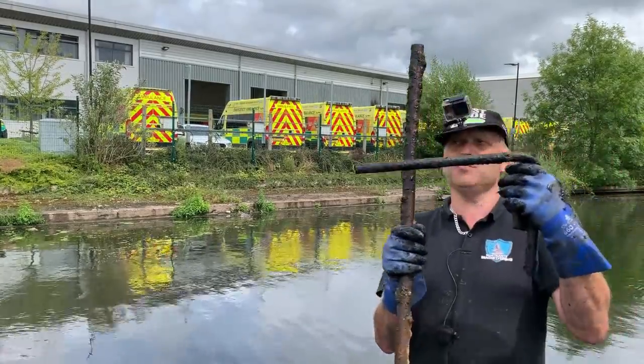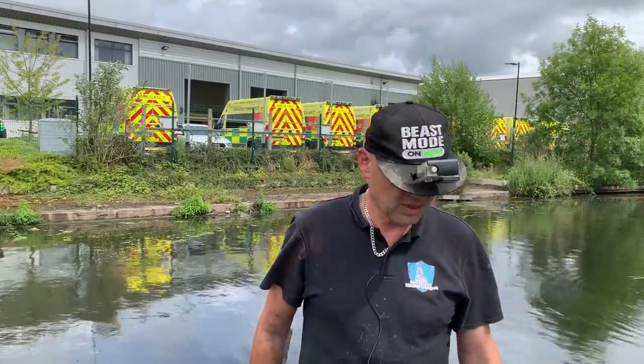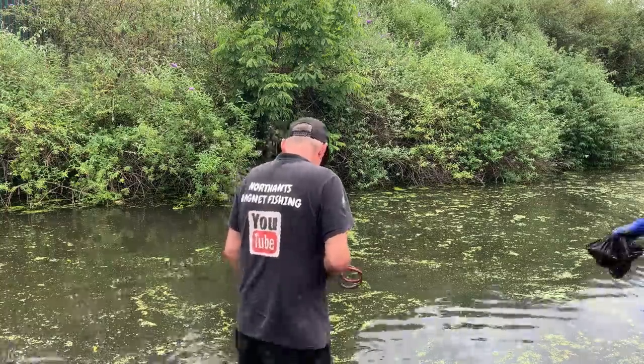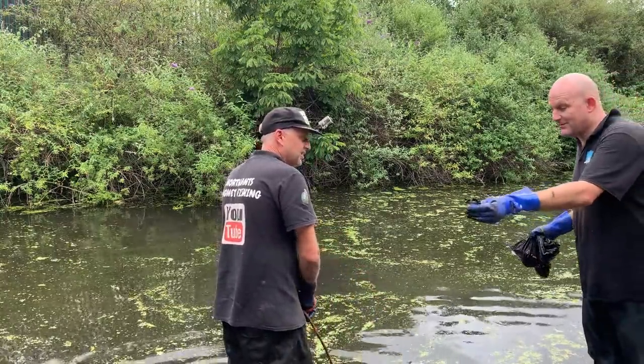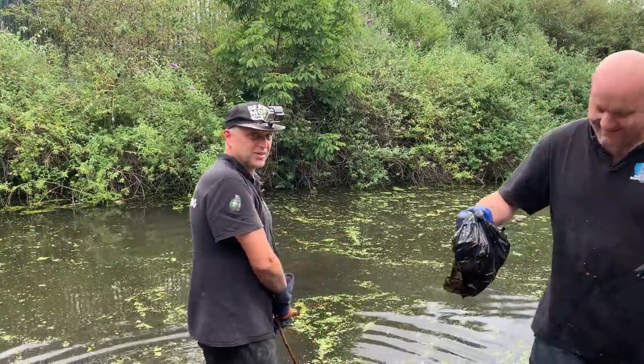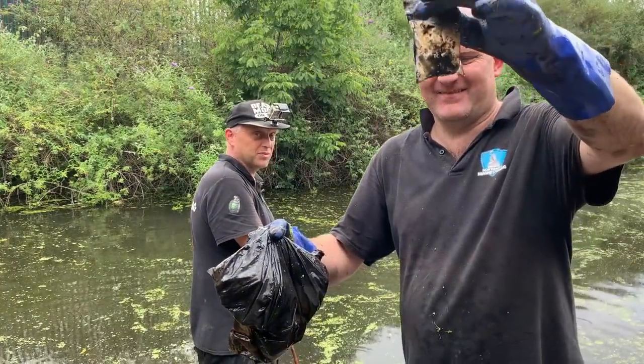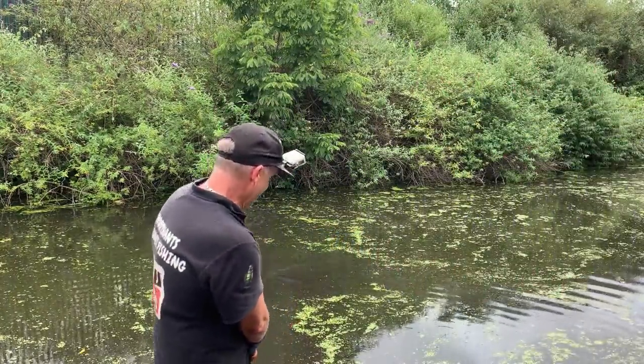So I've got some more random bars. Here's a set of brake pads and there's the new bolts to fit them. So Aaron's found a bag, lucky bag, with a set of brake pads in it and the new bolts to fit them, so they didn't use the new bolts.